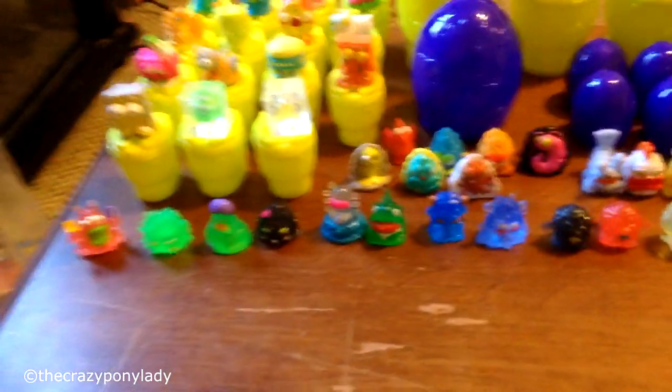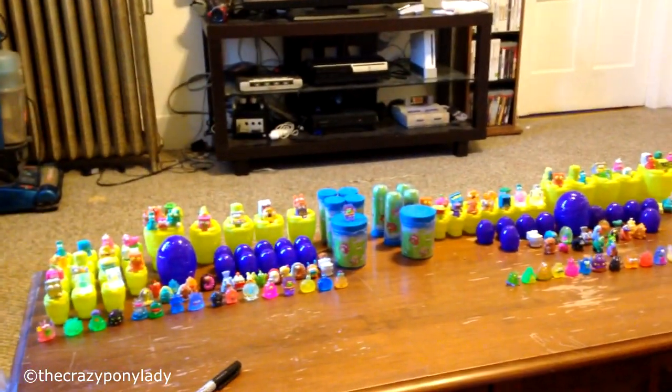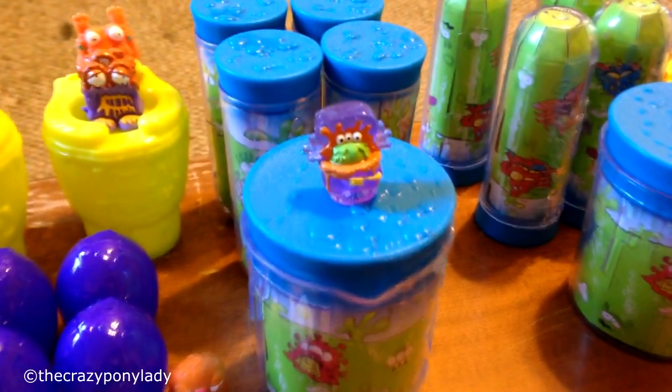Yay. Alright, so we opened up Series 7, which are these right here. So how you doing so far? Pretty good, I'm liking it. This is our collection so far. Not many doubles at all. No, but I got one. That's mine. Oh, it's not focusing. That's mine. I have a Luna.